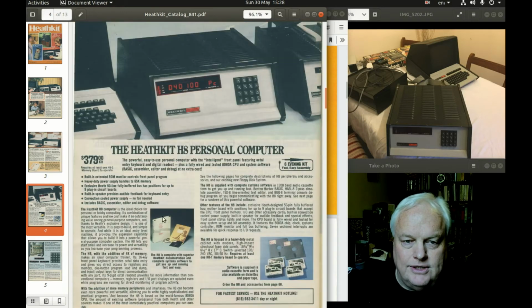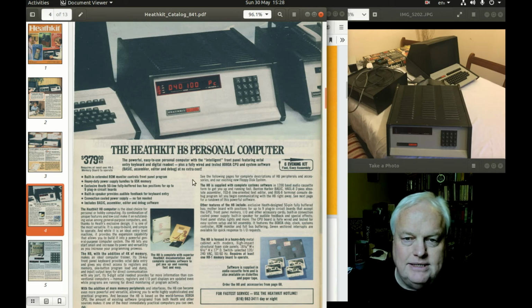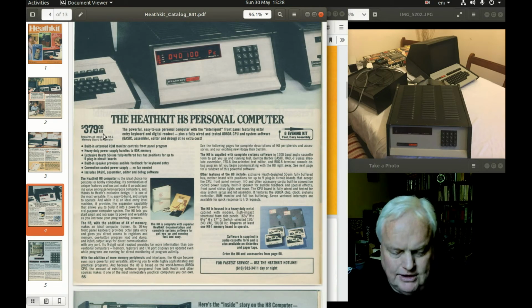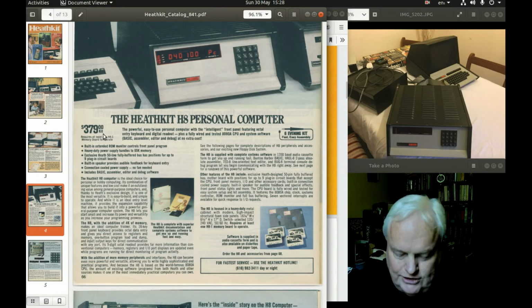which is quite interesting. But the Heathkit H8 as a set would have been quite an expensive machine. Six evenings they reckon you could build it in. That's quite long evenings, I think. And $379. I couldn't find any UK pricing easily online, but usually, in my experience, the US dollar price is very similar to the UK pound price, no matter what the exchange rate is.